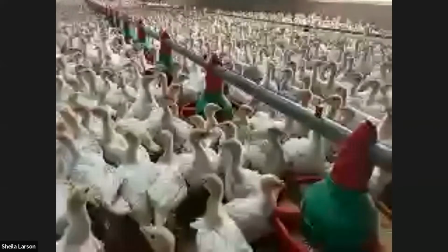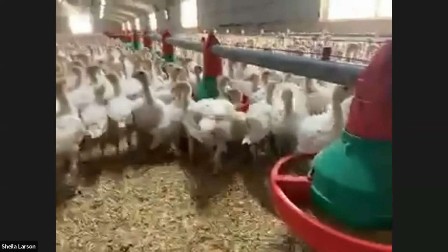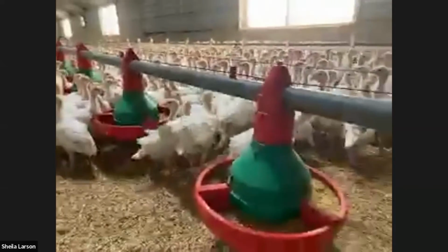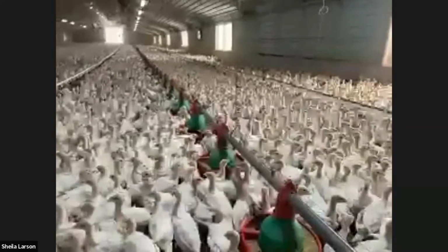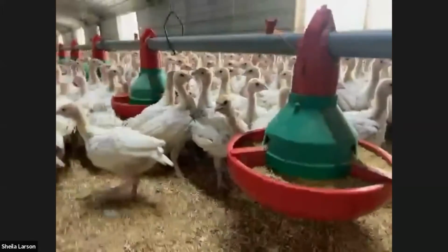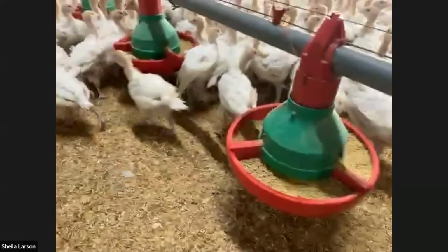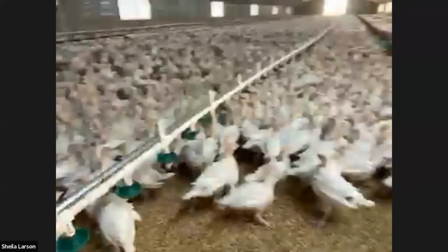Awesome. And so I'm noticing some of those red and green things on some lines. Can you explain what those are? This is what the feed looks like. So they are red and green because turkeys are attracted to those colors. So we want them to be able to go up and see what to do. So that's why they're red and green, strictly because turkeys like those colors. So you'll see, I'm trying to get a little closer so you can see the feed. And they just come right up. And I'll try to find a turkey eating.